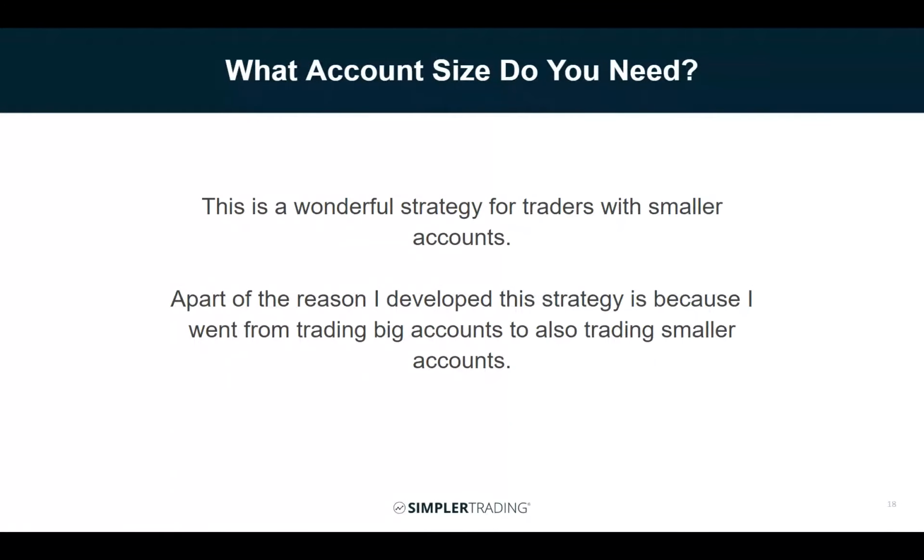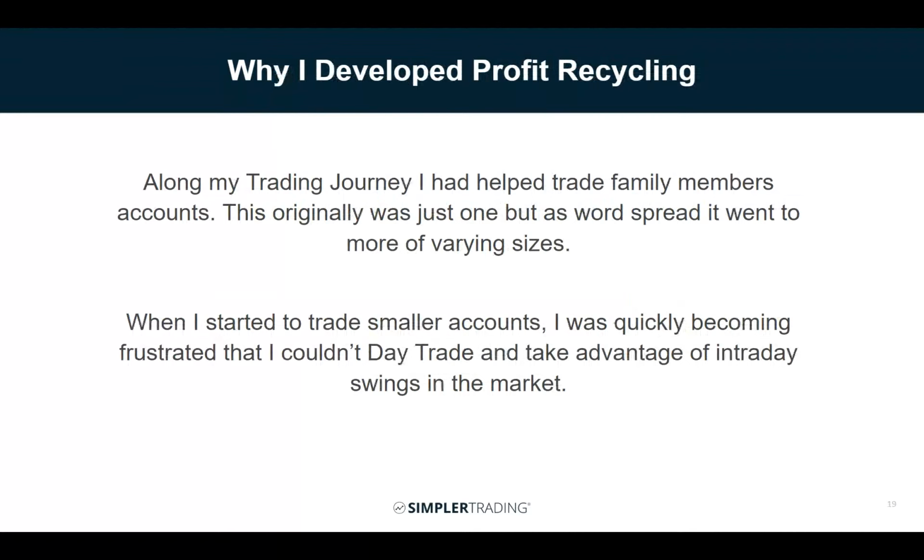So what account size do you need? Well, this is a wonderful strategy for traders with smaller accounts, like I've mentioned. A part of the reason I developed this strategy is because I went from trading big accounts. I helped manage some of my family accounts, and they had larger retirement accounts and things like that. I was used to trading a bigger size account, and then all of a sudden I started trading some smaller accounts too, and I found that this strategy needed to be implemented if I wanted to look for similar returns or a similar style of trading that I was used to in the larger accounts.